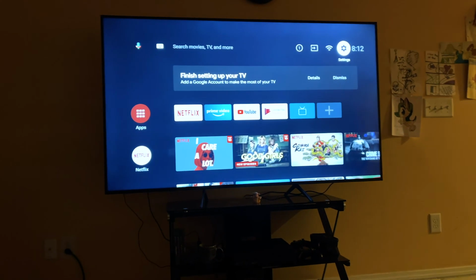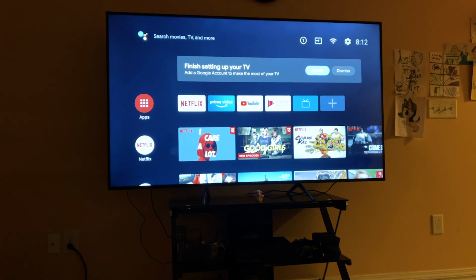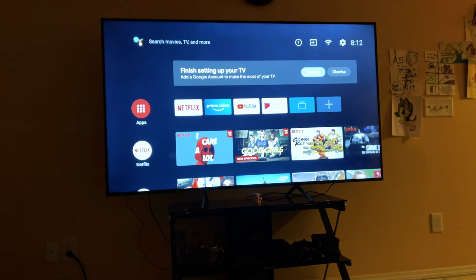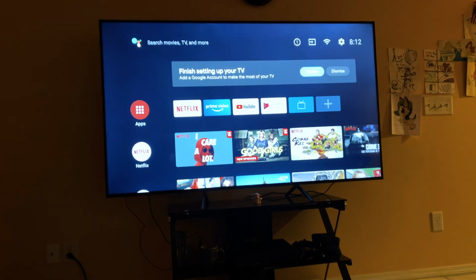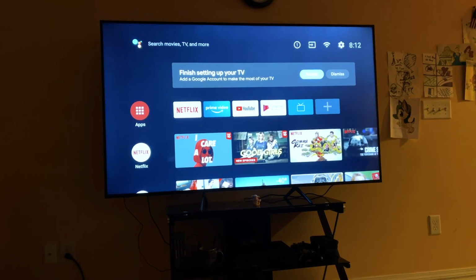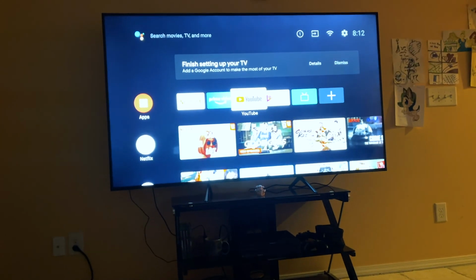This is the default Android TV operating system. I haven't used this too much because we actually have a Fire Stick that we've hooked up to this TV. Most of the content we consume is SDR, just 1080p or 720p. So we didn't feel like we really needed to use Android TV. It was better to stick with the Fire Stick, which we knew worked and we knew how to use, and we liked it a lot.